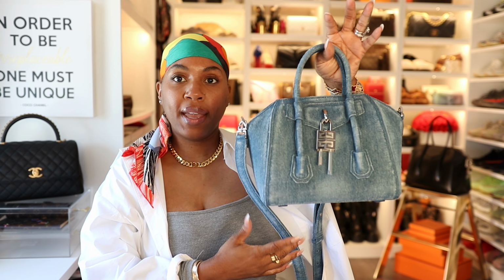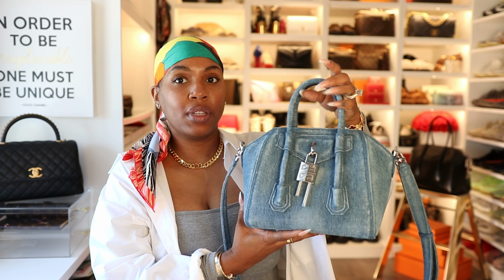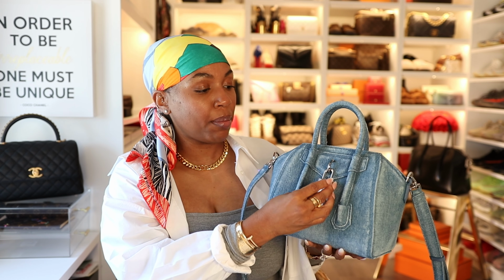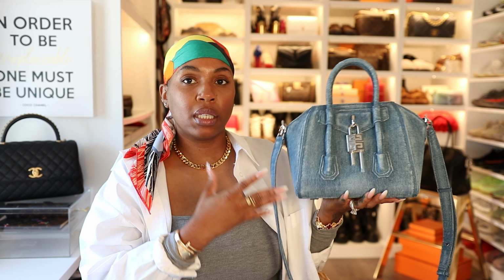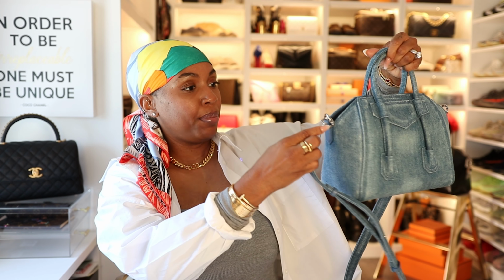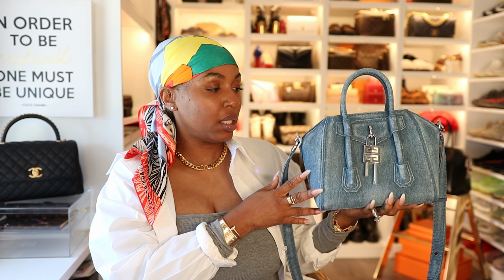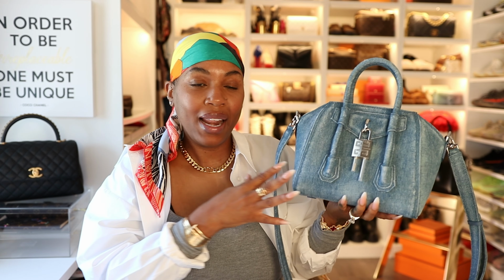I'm super happy that I was patient enough to wait and see if they came out with a bag to match, because like I said, when I ordered the boots, this bag was not available. And I'm just happy that they made a mini Antigona to go with the boots, and it's perfect and I love it. Super cute. Okay guys, that is it for this quick unboxing.